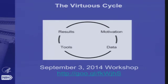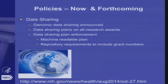So let me just say a little about our thinking with respect to each of the legs of the stool. Let me start with policies. At the NIH, we have data sharing policies, and they vary depending on the type of data. We've just introduced a more extensive genomic data sharing policy, which is an effort to balance the need to make these data public because they were generated with public money, versus protecting the privacy of the individual. So quite extensive policies have been developed to support this.